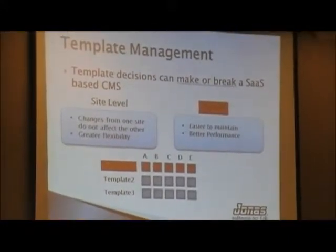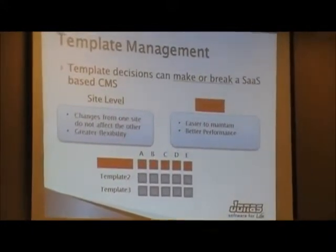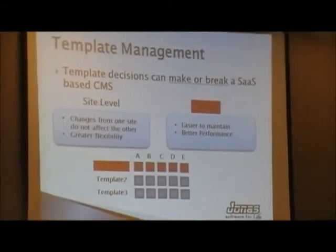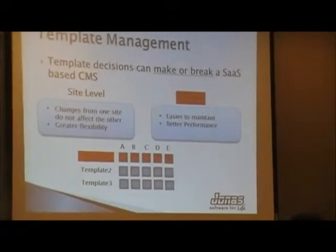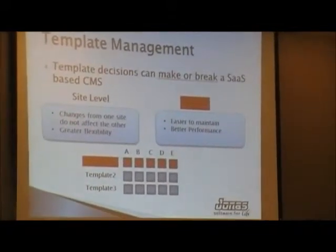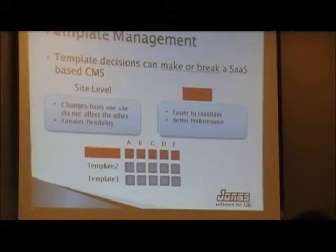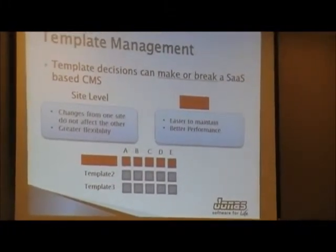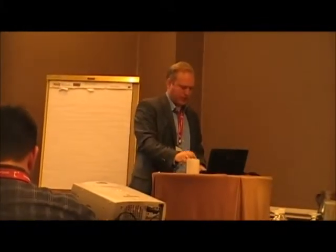There are also significant advantages to the shared model. The biggest one is maintenance. Let's say you want to add a new web part to the template a year down the road. It can literally mean the difference between changing a dozen templates or 1,000 templates. And from a performance point of view, fewer templates in memory is bigger and faster.